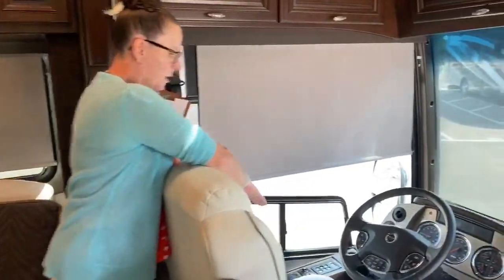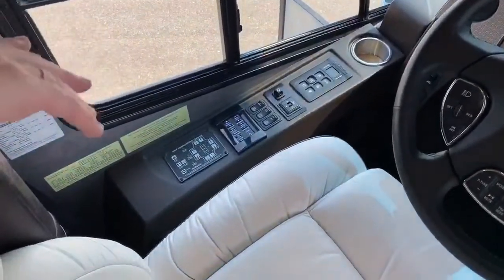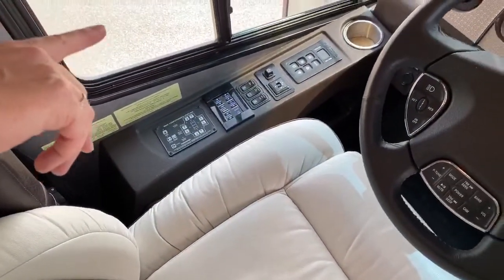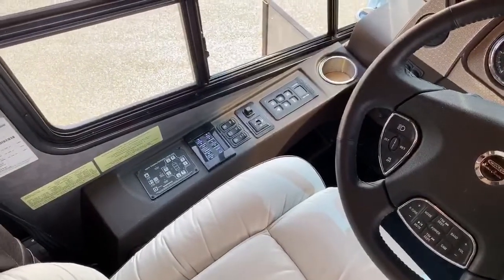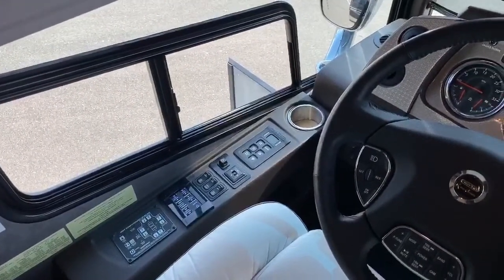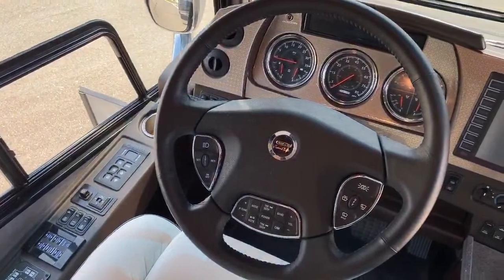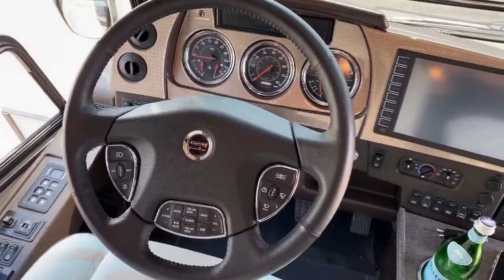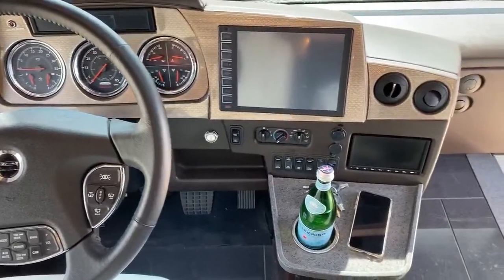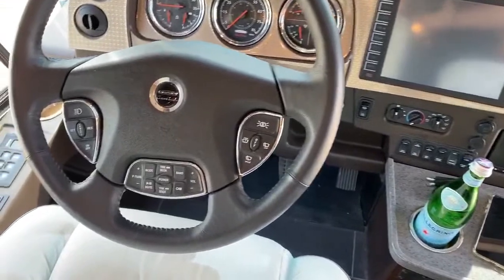So we have, of course, a hydraulic leveling system, which is really nice. Shade controls here. You've got your 6-speed 3000 Allison transmission, and this coach has a 450 big block Cummins engine, but the big deal is it's got 1250 foot-pounds of torque and a 15,000 pound towing capacity. One of the other things I really like about this though is all the steering wheel controls. Really ahead of its time here.